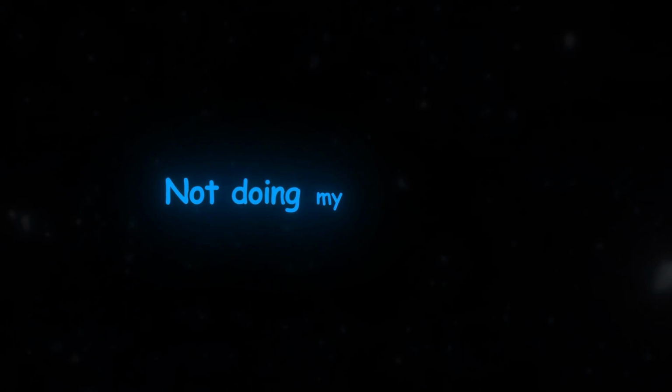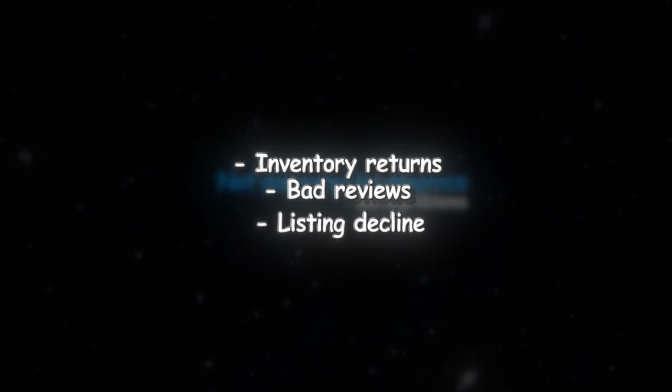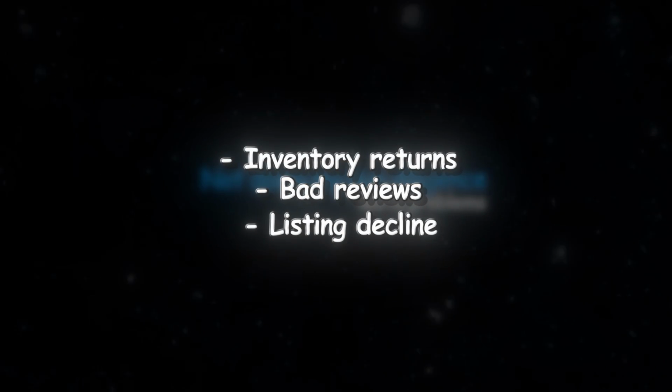Because I didn't do that properly and do my due diligence, it led to a lot of problems with my inventory being returned and bad reviews, and ultimately the listing died off, even though I had really good margins. And the cool thing is product inspections like this don't cost a lot of money. They cost maybe $150, maybe $200 if there is a lot more inventory, and you can request to inspect more batches or even your entire inventory if needed, but it's going to be more expensive. I recommend they just take 10 or 15% of your inventory, and that's it. It's going to be cost effective.